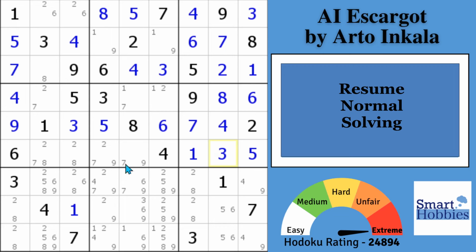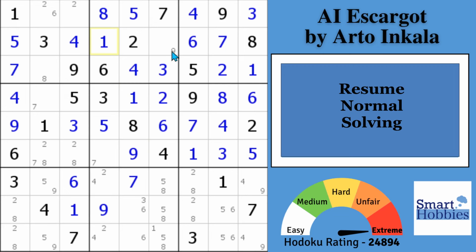You have a 2, 8 naked pair in block 7. So this 2, 8 means none of these can be a 2 or an 8. And you'll be able to solve this cell now for a 6. And then you'll be able to also see that there's a 2, 8 naked pair in row 8. You can solve this cell for a 9. Which means you can solve this for a 9, a 7, 9, 1 and a 2, 1 and a 9.